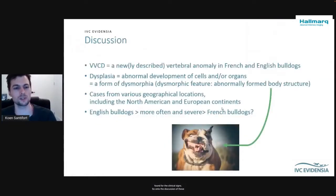So on to the discussion of these results. Vertebral vascular canal dysplasia is a newly described vertebral anomaly in French and English Bulldogs. Dysplasia means an abnormal development of cells and or organs, which is a form of dysmorphia. Dysmorphic features are abnormally formed body structures. And another example is those brachycephalic skulls, which is also a form of dysmorphia.